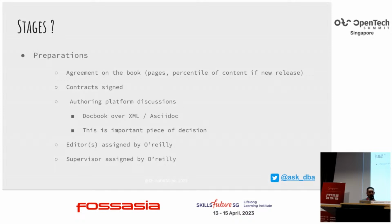Like when you join a company, you then have to agree on the table of contents, at least get the outline of what the chapters will be. Since this is a 4th edition, there was a requirement to change 60% of the book, so that was the agreement, which was problematic at the end, but we got it covered.